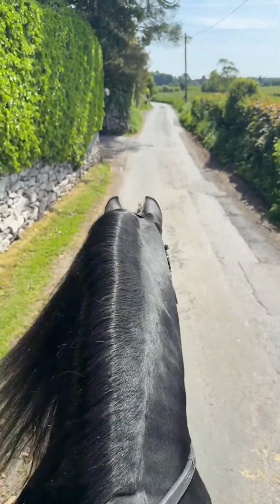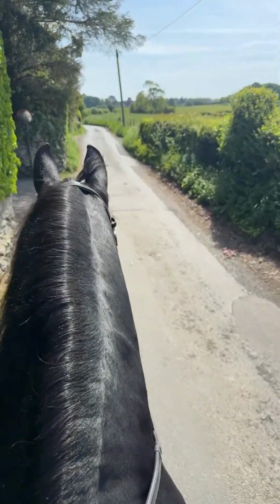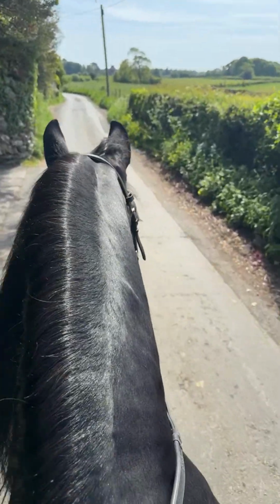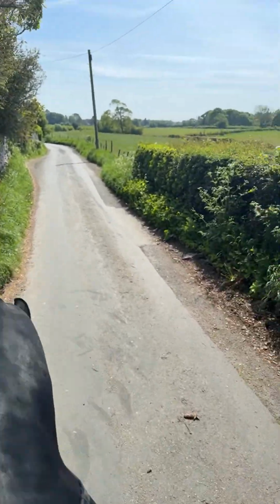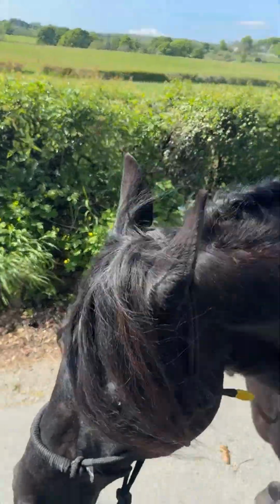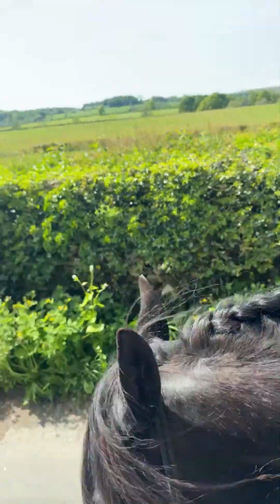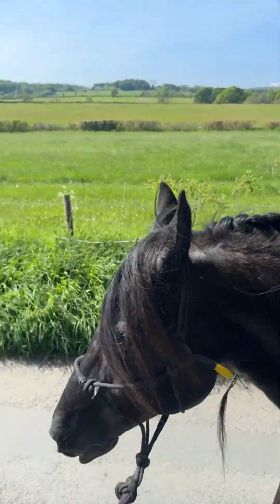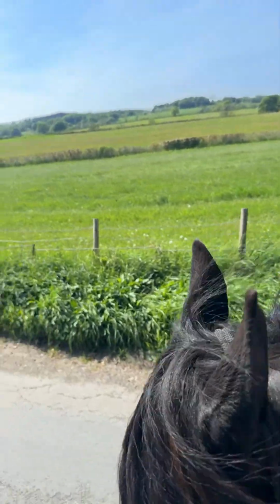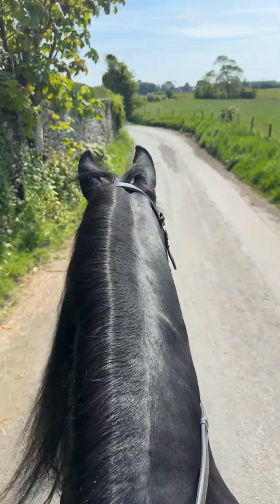I'm driving on the wrong side of the road. Well, these lanes, they're quite narrow little lanes. Sorry, excuse me. So I tend to ride along in the middle of the road. But you can generally hear if there's cars coming. Not if they're electric. It's why I'm not a fan of electric cars, because you can't hear them coming. But there's plenty of little places where we can pull in.